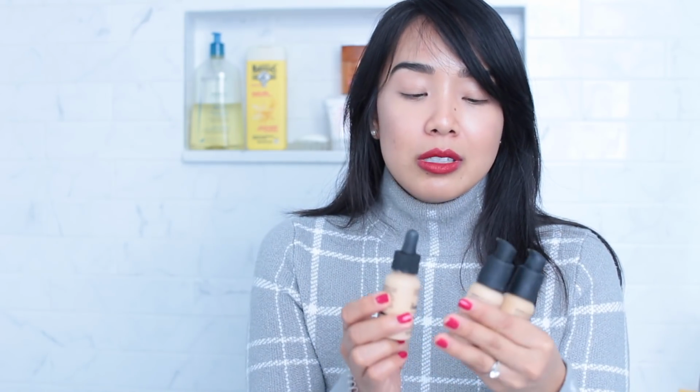I like both of these equally. I do find that the Coverage Foundation lasts a little bit longer on my skin tone, but if you're looking for that no makeup look, the Serum Foundation is great also. The Serum Foundation is probably good if you have drier skin. The thing I love about these foundations in general is that they feel like skincare.